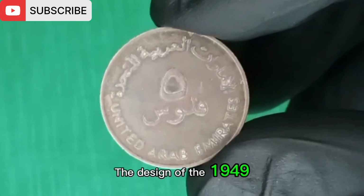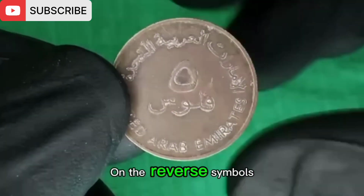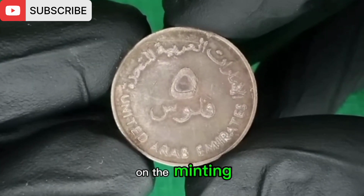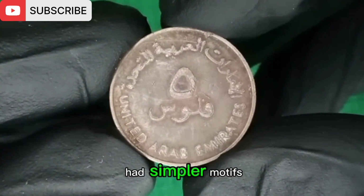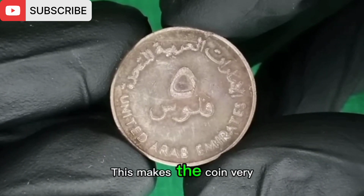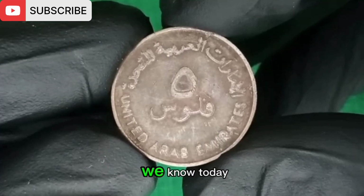The design of the 1949 5 fils coin often reflects simplicity. On one side, Arabic inscriptions denote the denomination 5 fils and the date of issue. On the reverse, symbols connected to Arab culture and identity can be seen depending on the minting authority, unlike modern UAE coins which prominently feature the Dallah coffee pot. Older Gulf coins had simpler motifs, but they still carried a strong sense of identity. This makes the coin very interesting for collectors because it bridges the gap between traditional Gulf culture and the modern currency system we know today.